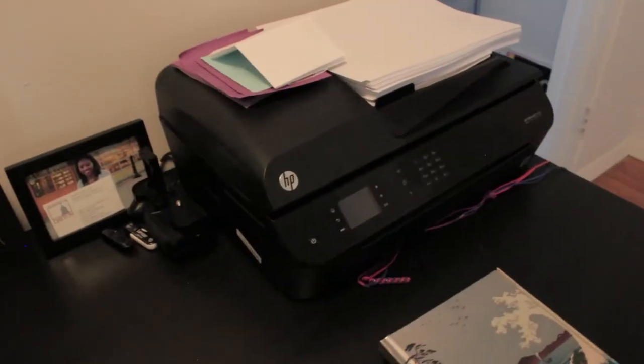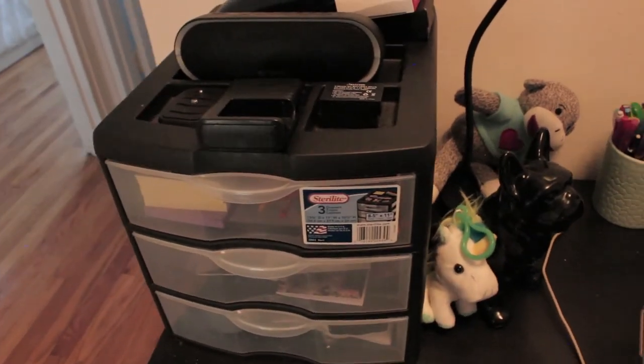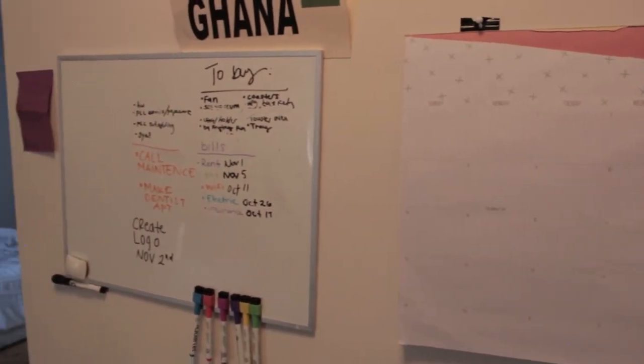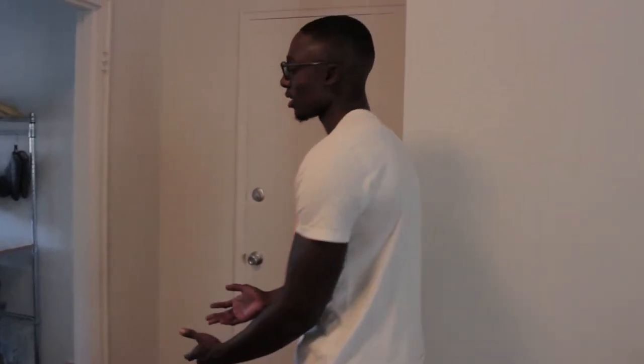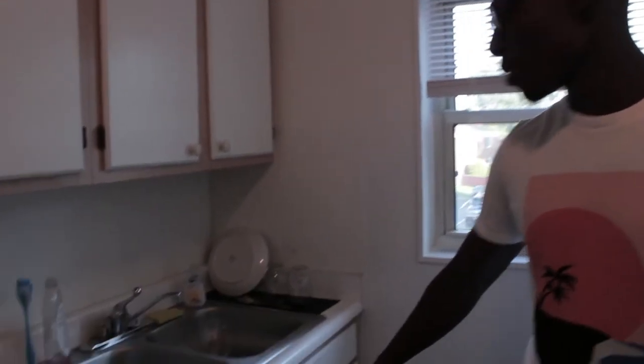So on my desk, we just have some basic stuff that you use for work. We've got a printer, a computer, drawers, papers, a calendar. And when you step through this doorway, it leads to our kitchen. This is my second favorite part of the apartment, because this is where the food is and I like to eat. So we'll start back here.